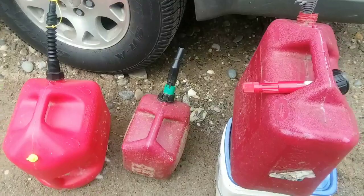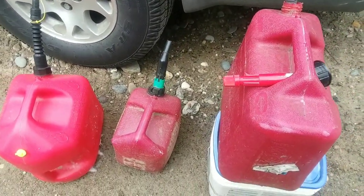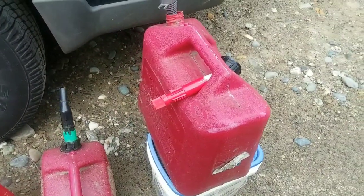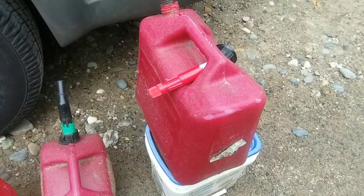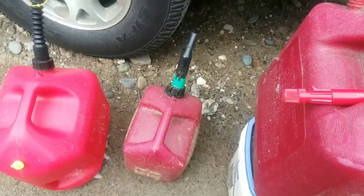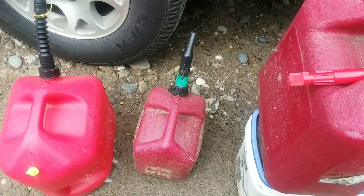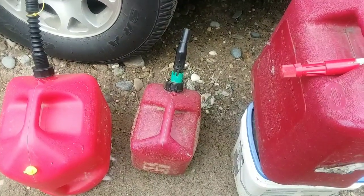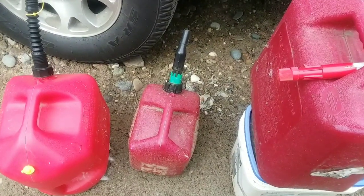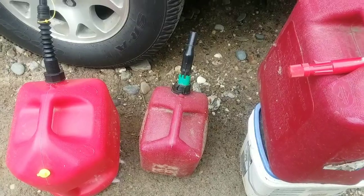All right, ladies and gentlemen, so I've got a few gas cans here, and it's for a reason. What you see there is a 6-gallon gas can, actually, that is a 5-gallon gas can, and this is a 2-gallon gas can. Now this gas can serves as my gasoline can for my chainsaw and for my grass trimmer. I don't really have grass, it's more like weeds, but for my trimmer. Okay, but I put it here to make a point.